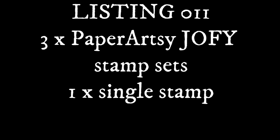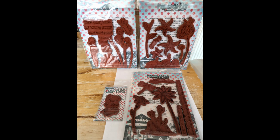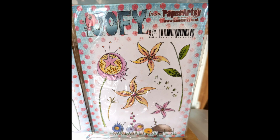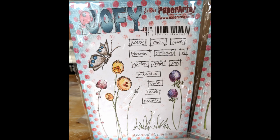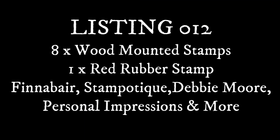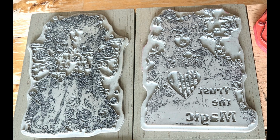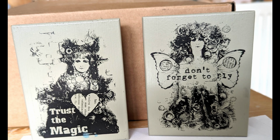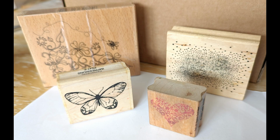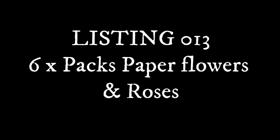And here we go, number 11, more Paper Artsy Joffy stamps. They're all red rubber and they've been mounted as well, so they're really, really good for stamping. Next up, wood mounted stamps. There's Stamp Boutique, Finnabar, Debbie Moore and more. Some of these are brand new and some have been used lightly. All beautiful stamps. They're the Finnabar ones. That wee red rubber one there is from Stamp Boutique.